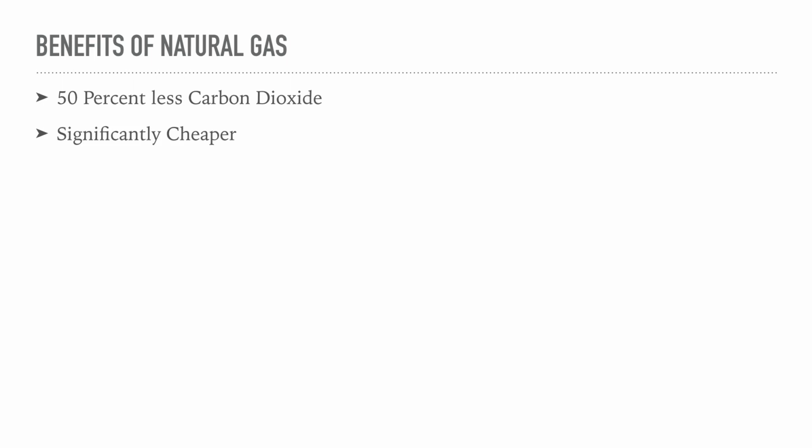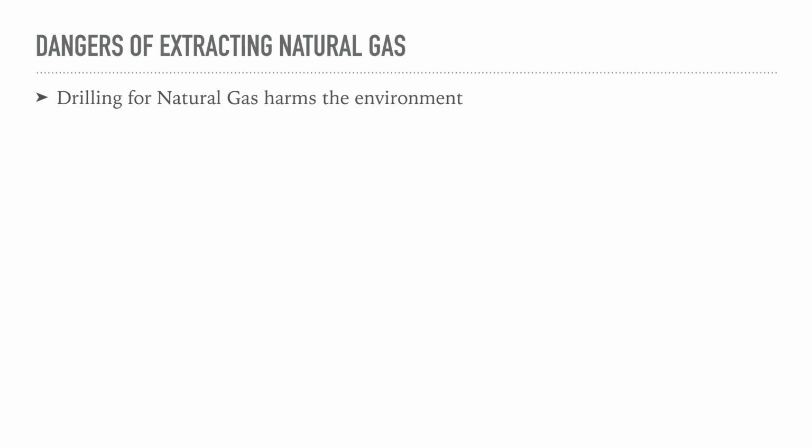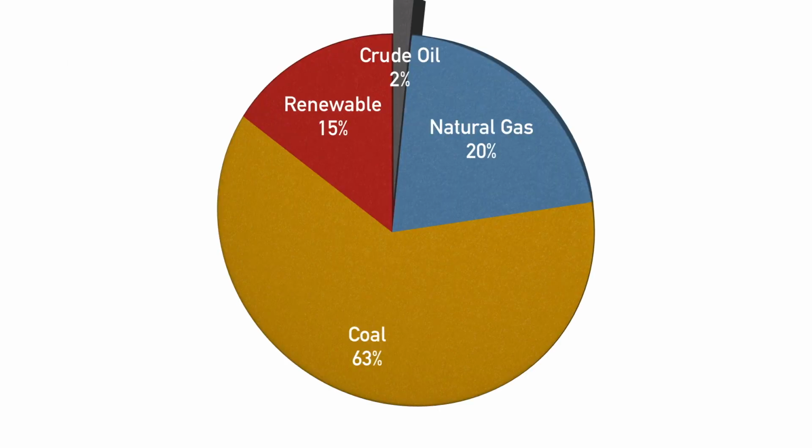and is significantly cheaper. On a slightly unrelated note, natural gas is also a lot cleaner when used in a vehicle, emitting 15 to 20% less heat-trapping gases than gasoline. But, like coal, there are dangers associated with the extraction of natural gas. Drilling for natural gas has a significant impact on the environment, sometimes altering land use, harming local ecosystems, and contaminating water sources. And finally, crude oil accounts for 2.2% of electricity generated.